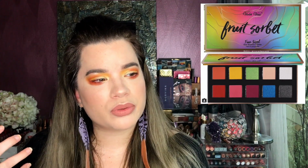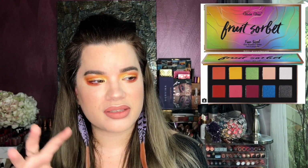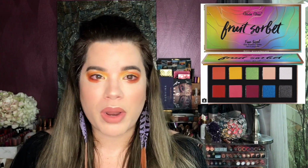Then there's kind of a berry skewed palette, and it's called the Berry Burst palette. That leans more towards modern Renaissance, ABH vibes. Also don't need that. I can find those shades. Then there's a Fruit Sorbet palette that has very electric, bright, in-your-face 80s type colors. And even though I do enjoy rainbow shades, there's something about the shades in this palette and how they're placed. It just doesn't whet my appetite or anything. So I'm not going to get that.